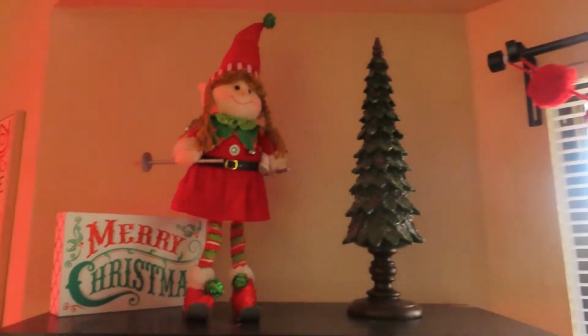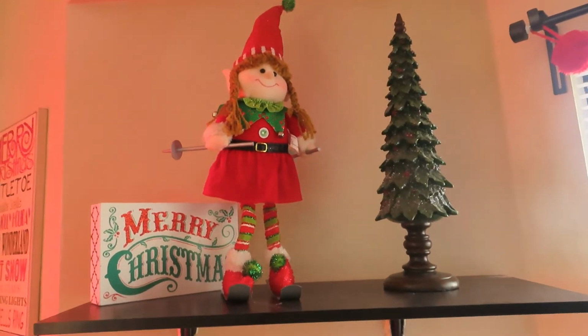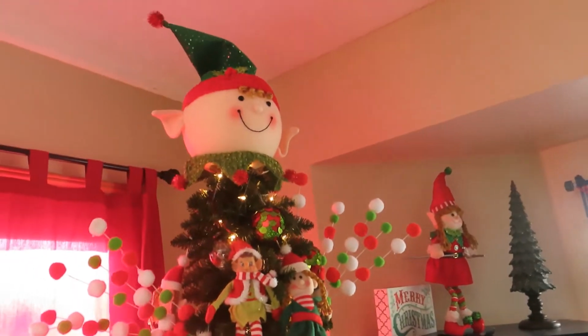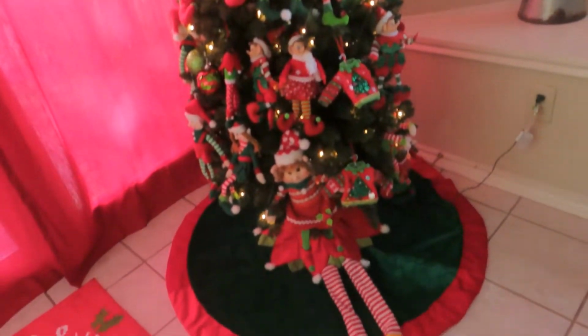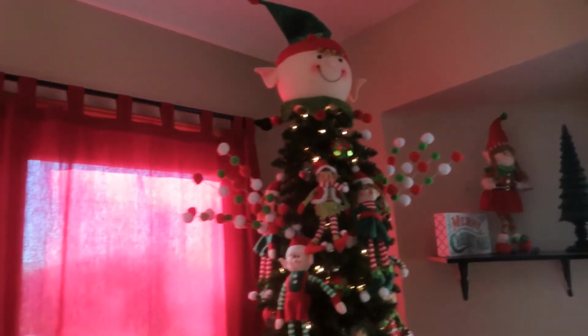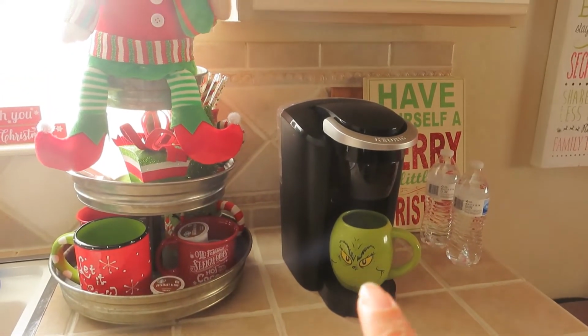And then we have that little Santa elf, that little girl elf. And then we do have another tree right here. Like I said, we have a lot of elf decor, so we decided to keep the elf theme again. So yeah, this is our other tree from the kitchen. And of course we had to put red curtains, and then we did put that little mat there. And then we come over here, we have this other picture right there. This is our coffee station, you guys, and I had to have that Grinch mug right there.